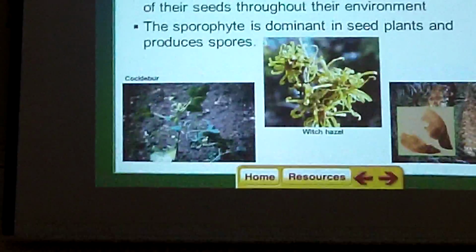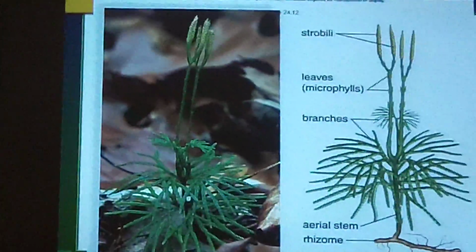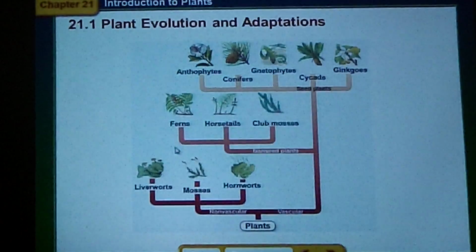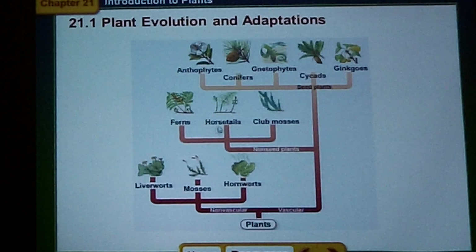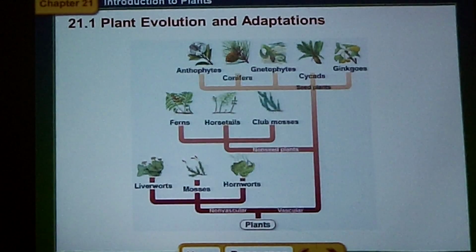Oh yeah. Okay, so that's the vascular non-seed plant. So let's go back. I'm going all the way back to this picture here. I just showed you ferns, horsetails, and club mosses. Club mosses were the ones I was holding in the picture in the North Carolina woods, and horsetails are those kind of long, thin things. And y'all know what ferns are. So those have vascular tissue, but they don't have seeds. All of those still reproduce with spores.